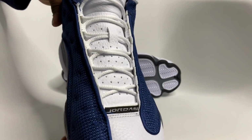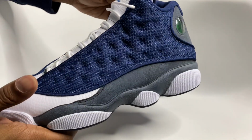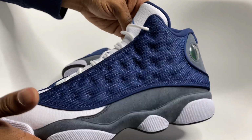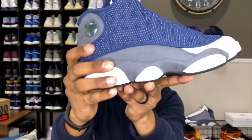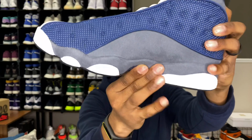These also were one of the first Jordans, I believe, to have suede so prevalent on the shoe, and this does have suede all the way down into the bottom of the midsole. So you have this nice gray suede right here. It does change colors, so it's pretty high quality suede, and that goes on both the lateral and the medial side. It does go down to the bottom of the midsole.